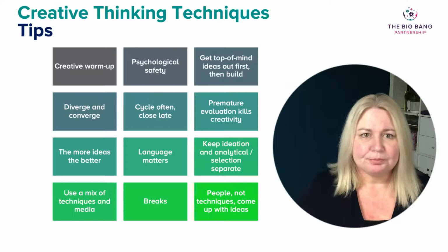So groups likewise, even if they're a very diverse group, particularly if they're used to working together, can get into a way of looking at the world, a way of seeing the world. So using these techniques disrupts that and helps you get some fresh ideas and different approaches.